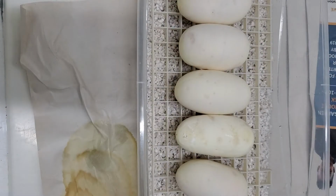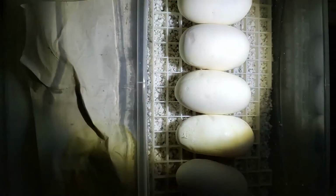Now I'm going to go ahead and candle them with a flashlight. And this is just a check to see if they have good veins. Good veins means they're fertile. And we got some good veins right there. Now we just have to make sure we know which way is up. And it looks like she actually had them facing up.